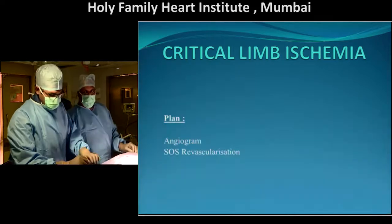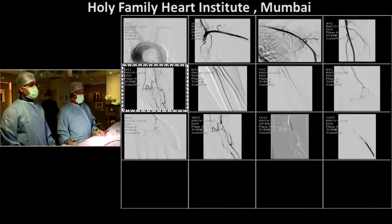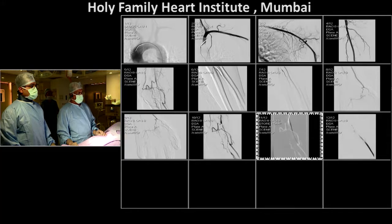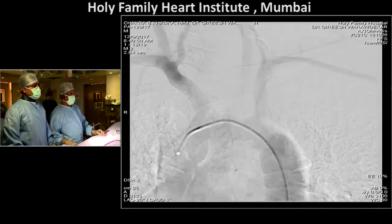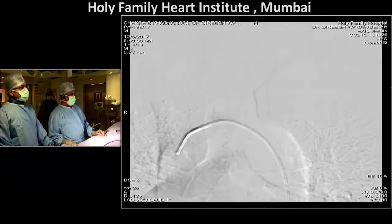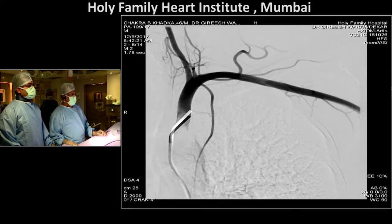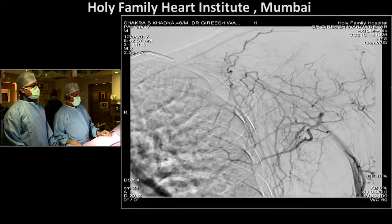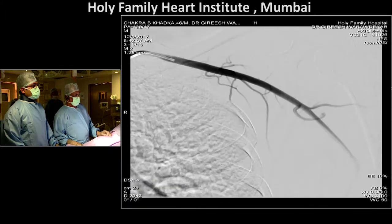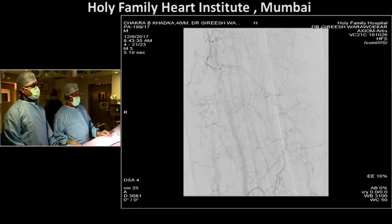Can you focus on the screen, please? Okay, this was the aortogram. The subclavian looked absolutely fine, which was surprising to me. So I did a selective run. You can see that the subclavian looks pretty okay. The axillary also seems okay. The proximal brachial looks okay. Here the brachial looks fine, but there were so many collaterals, I knew something was wrong below.